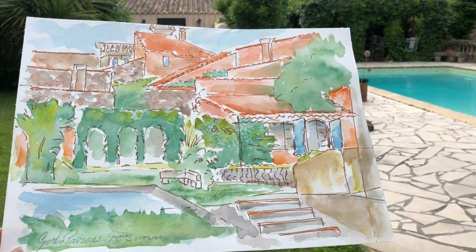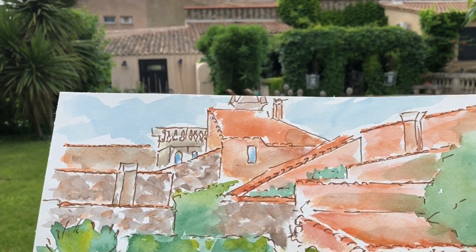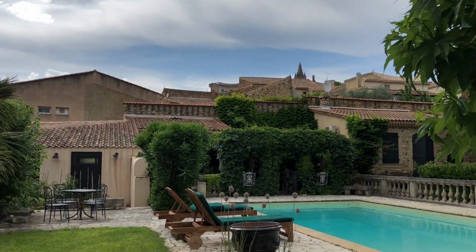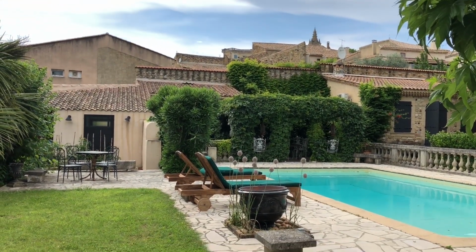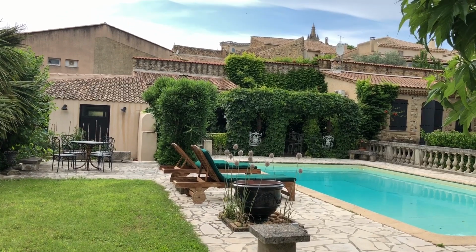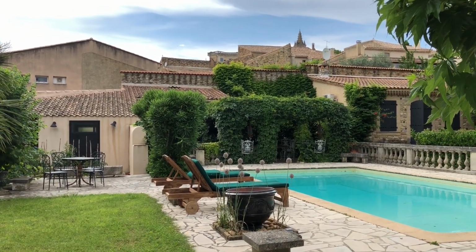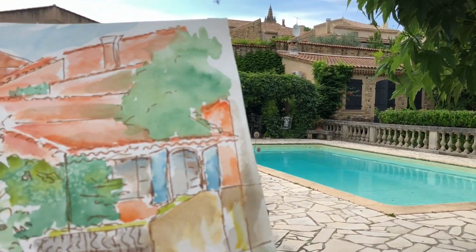I ended up not planning as well as I would have liked to because I couldn't get the steeple of the church in. This is the church of the town of Gaujac, and we hear the bells. I think there's one bell that goes off about 2 minutes before the hour, and then at other times, and it's just been delightful.